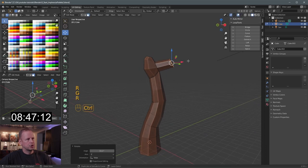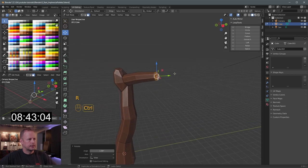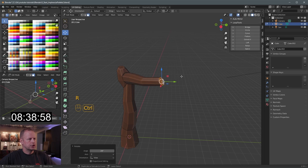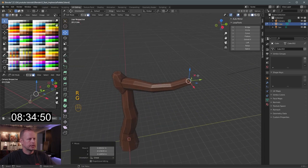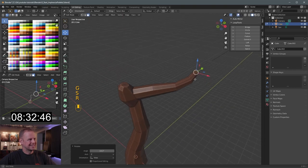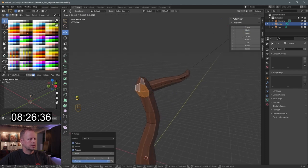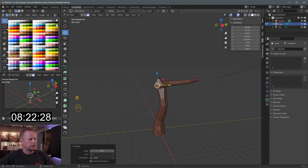And let's go with a Control right click as well for those of you who prefer that method. And rotate a little bit. It's the rotation that I don't really like when I do Control right click because it leaves the rotation wrong. So that's why I prefer to do R to rotate sometimes. All right, let's get another branch coming off here. So we'll do circle, scale it down, G to move it, and E to extrude.